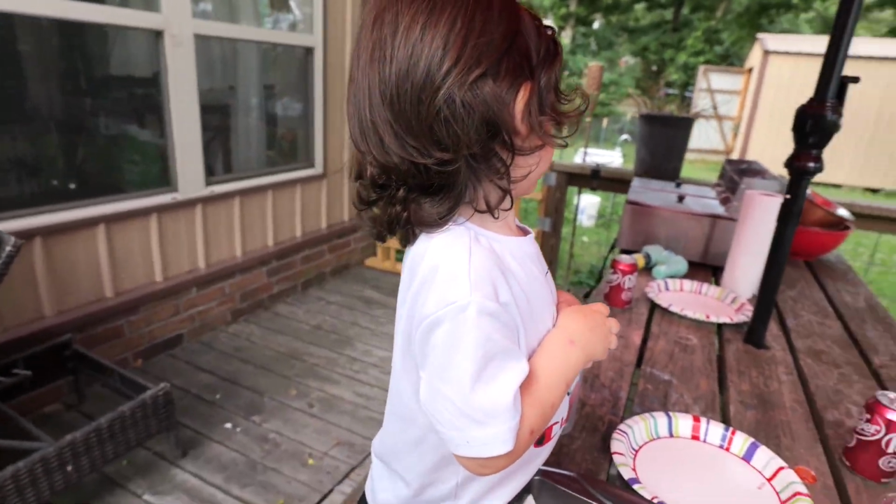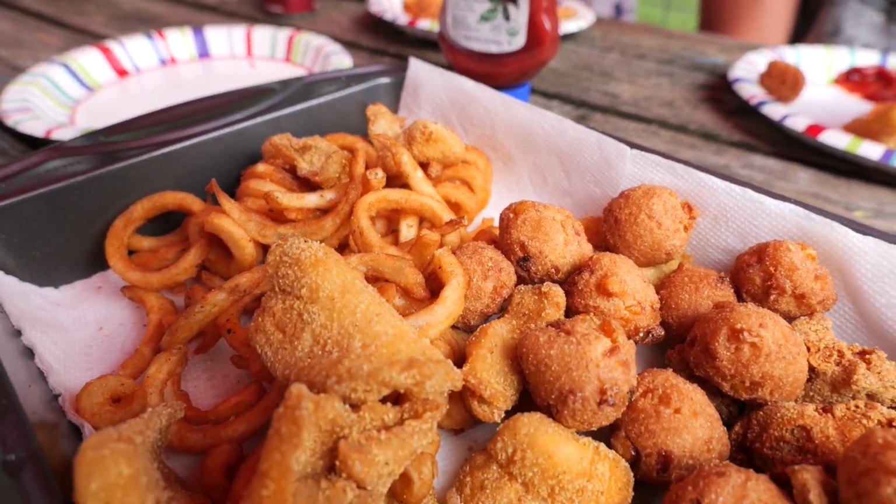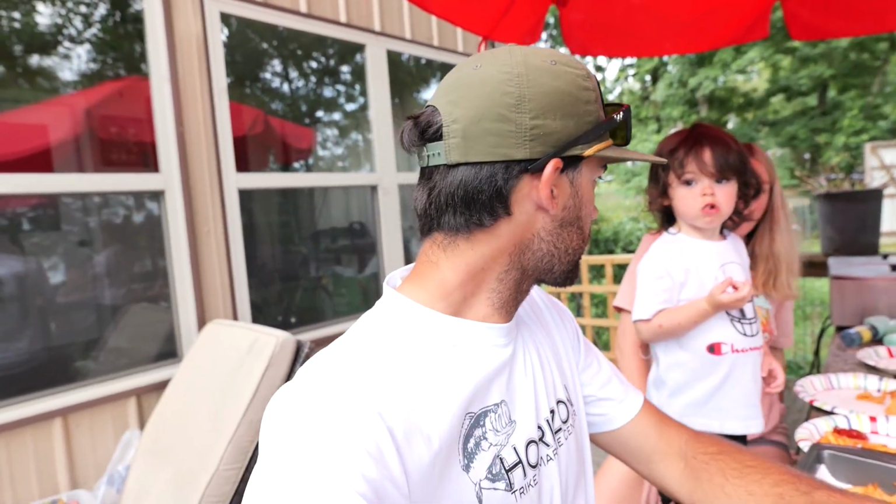What a guy. Okay, my turn to make a plate. One more look, guys. Si, you loving those French fries? Going for a bite. This is some fish that I battered in some mustard and Slappy Mama. It looks crunchy and it looks really, really good.